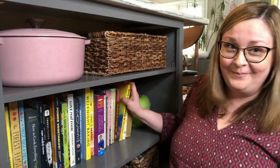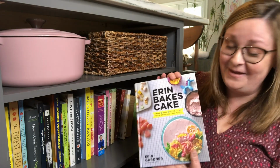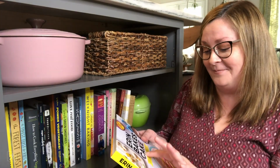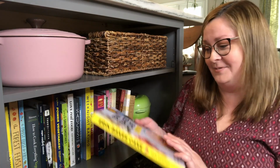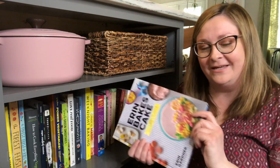And then I'd be remiss if I didn't mention Erin Bakes Cake, which was my last book baby, which I truly do bake from, and I really do use all the time because it has so many great base recipes, cake recipes, cookie recipes, things that just give you a really great head start when it comes to baking decorative cakes.